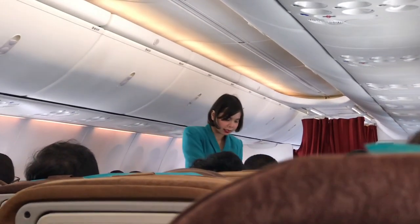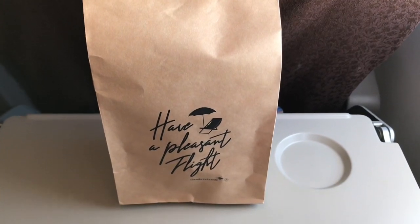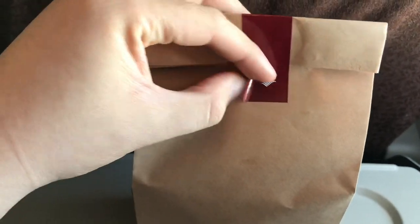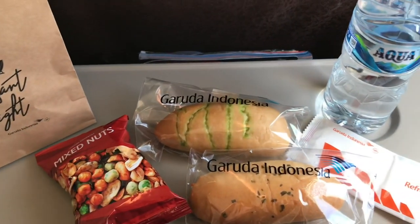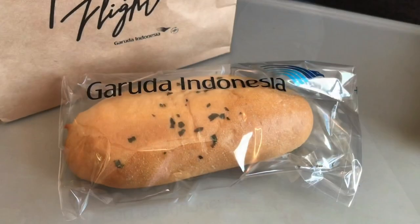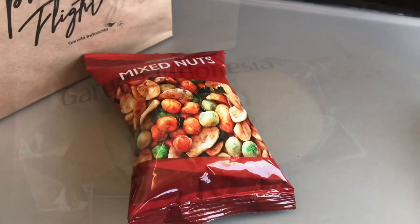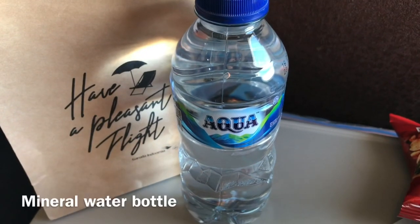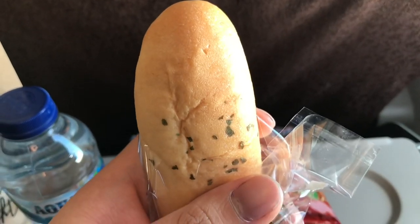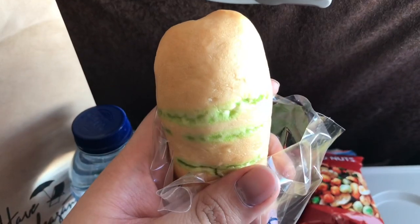Once the seatbelt sign is turned off, the cabin crew begin distributing snacks and drinks in a paper bag. The service was very fast since there is no additional drinks on offer. The paper bag contains two types of breads, mixed nuts, mineral water, and wet towel. Sadly, the bread was tough and unappetizing in my opinion, knowing that the catering is not from the hub airport in Jakarta.